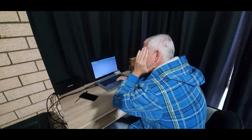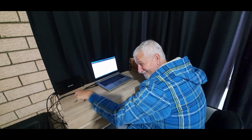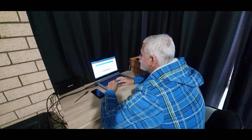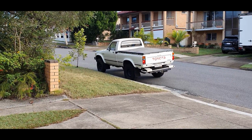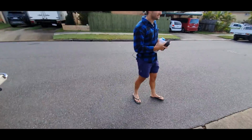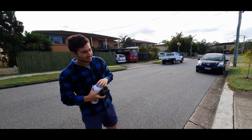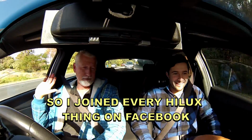New car day is always exciting, but back in my mind, I'm always just that little bit stressed because I could have put an absolute piece of junk on the road. One vehicle permit, so I'll just keep that on me today in case we have any dramas. There's our first expense for the car. Toyota. All right, you ready? Let's go. Yeah, so it's 3Y and it's a YN67, whatever that means. I joined every Hilux thing on Facebook. Here we go.